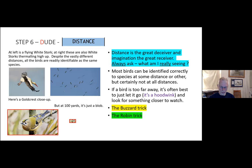So I picked up this robin and looked at it through my bins. And then what I did is, I knew it was a robin, and I put my bins down and just looked at it with my naked eye. And then I watched how it moved and how its colours changed and the way it behaved and what have you. And I can now tell a robin at the bottom of my garden without even picking my bins up. Now, it's taken a bit of time, but these aspects, the way that birds move, are really good practice and will really help you with ID.